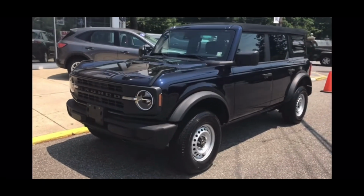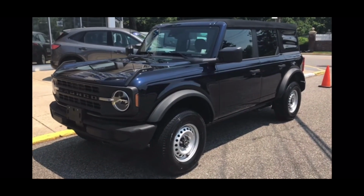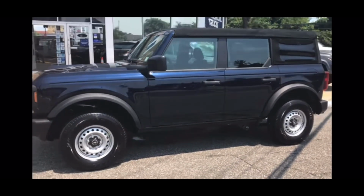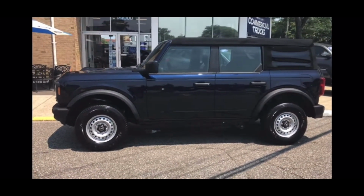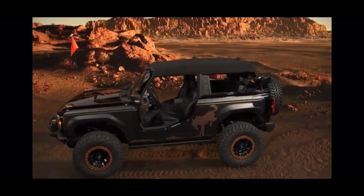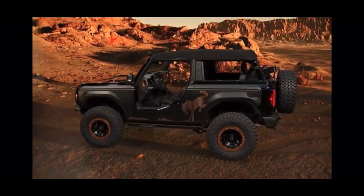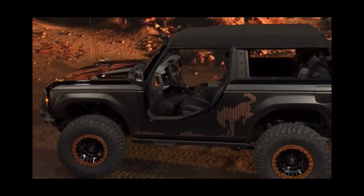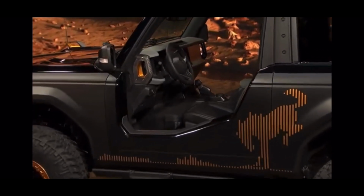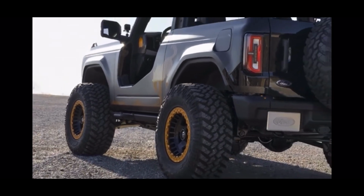Most importantly, the base Bronco was an affordable, blank canvas for you to customize and make your Bronco your own, the way you wanted it. Put your personal touches on the Bronco. You could go as wild as you wanted to go. You could add lifts, you could add bigger wheels and tires, you could add decals, you could change the tops. There were so many options for you, and for most people, you could just add options as you could afford.